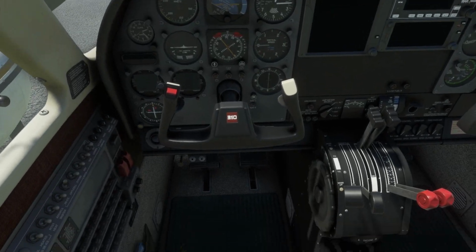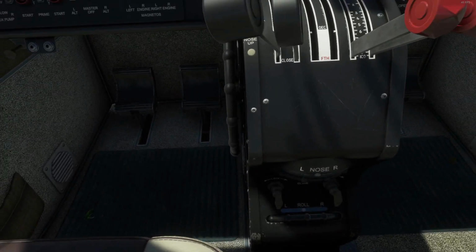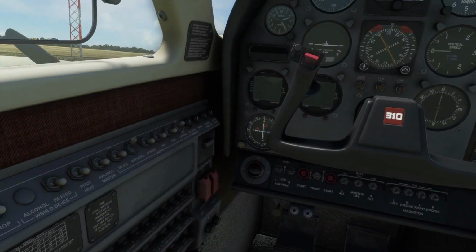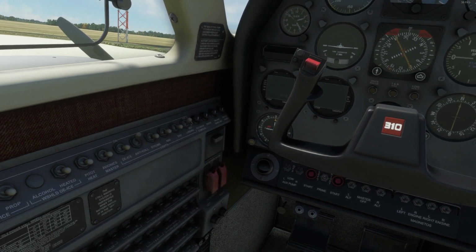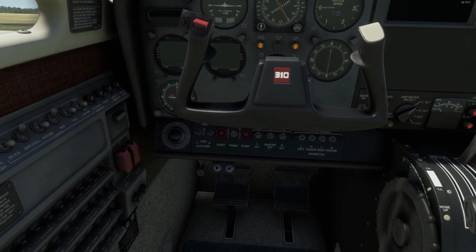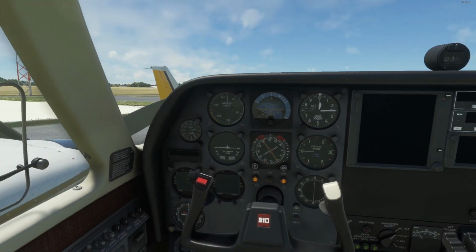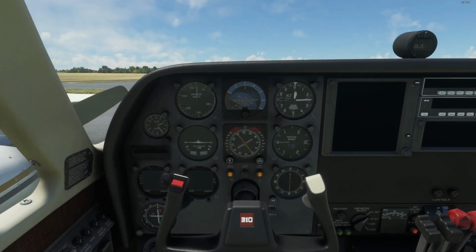All right, so let's first start the aircraft. Yeah, anti-collisions are already up. That's good. Clear prop. Prop, yes. Oh, they're already going. Nice.